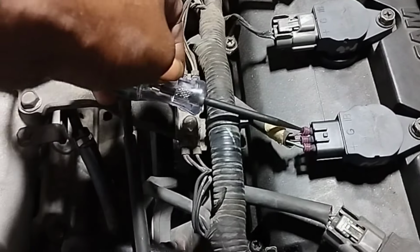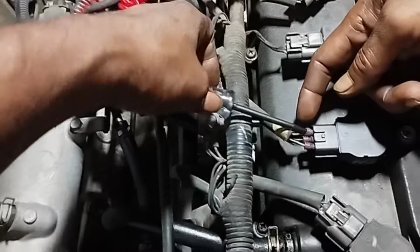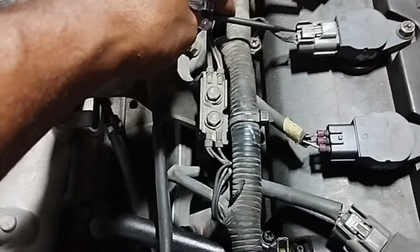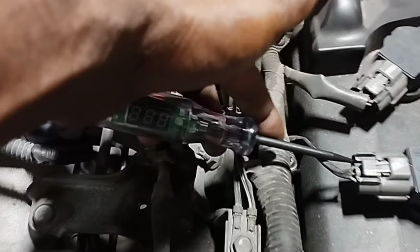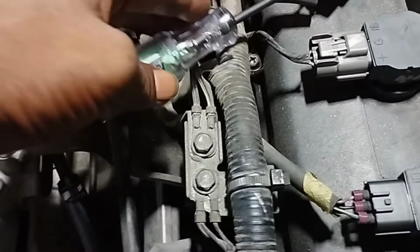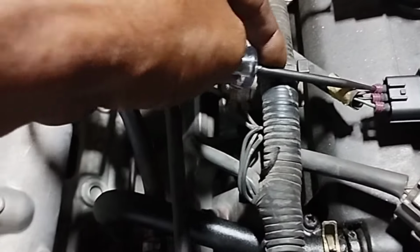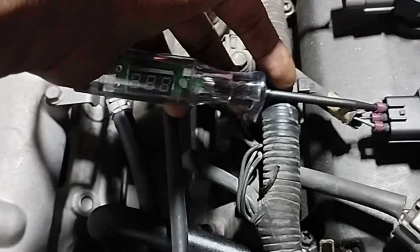Now I will test ignition coil number 2 to see if the LED test light is blinking. It is not blinking. This means that the engine ECU signal is not coming to ignition coil number 2. Ignition coils number 3 and number 4 have signals coming from the engine ECU. Check if the signal line coming from the ECU is missing for ignition coil number 2.